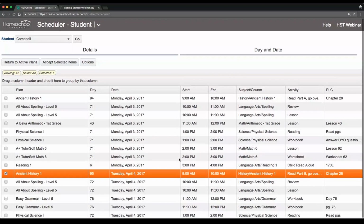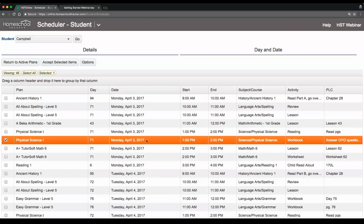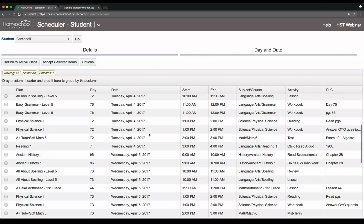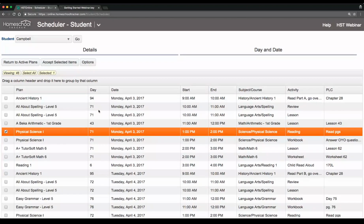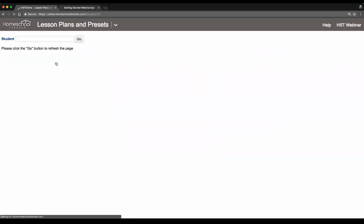So as you can see, there's a lot of information here. These are very detailed assignments that it's about to create from those lesson plan templates. And I did that with just a few clicks, right? So I'm going to go ahead and select all of these and then choose accept. And what it's going to do, it's going to create all 46 of those assignments and set them up on Campbell's agenda for next week.